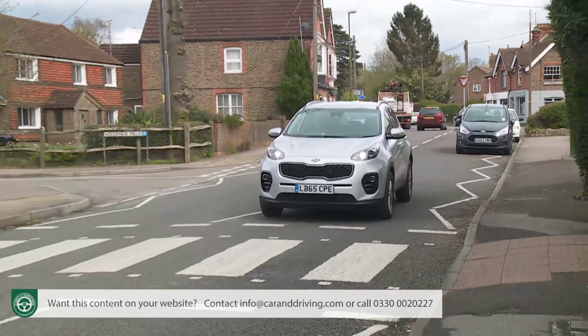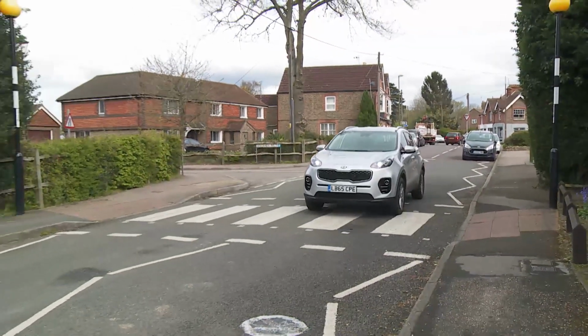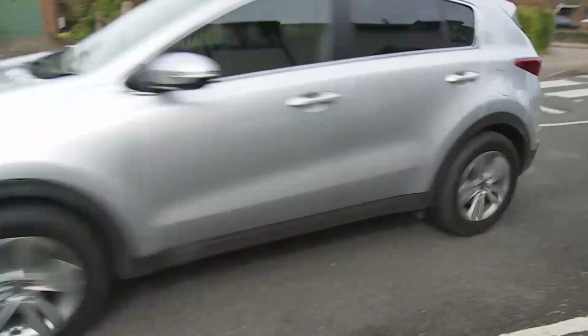When it isn't, as is the case with base one-level trim, those returns fall to 42.2 miles per gallon and 156 grams per kilometre.